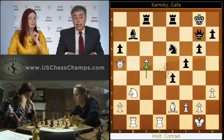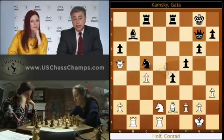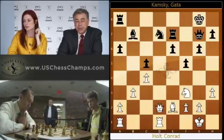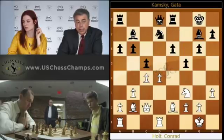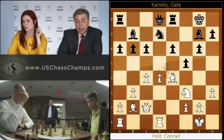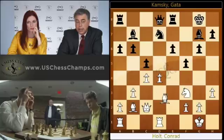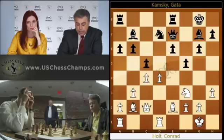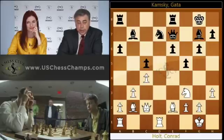Right. A game on board 1, again, Gata Kamsky, the only player in the championships with a perfect score. When we left the game, I liked this move, go back a moment. I liked this move f5 very much by Gata, followed by c5. And at this point, I felt that Gata's opening problems were all behind him. That is to say, he had equalized comfortably. Captures. He took with the pawn.